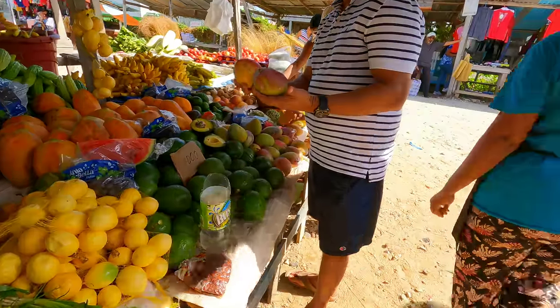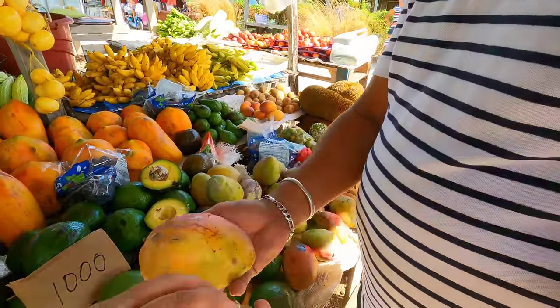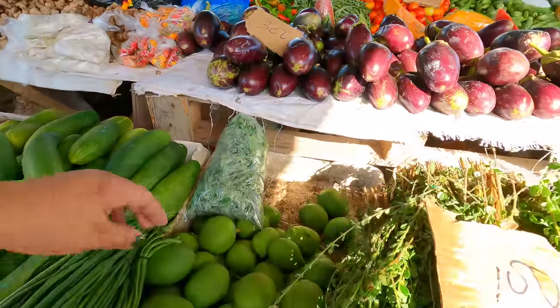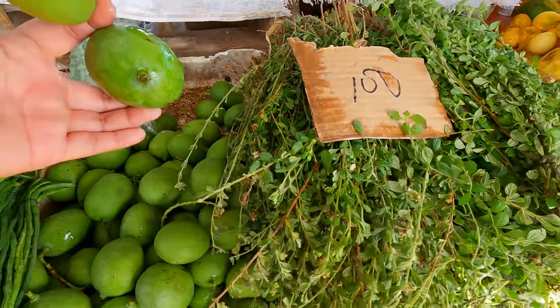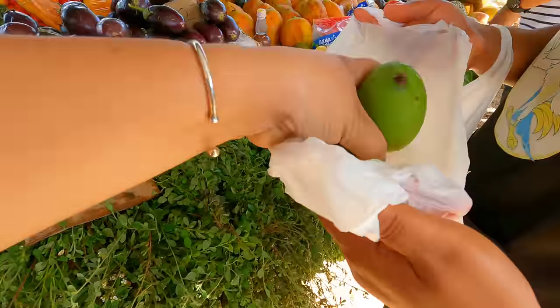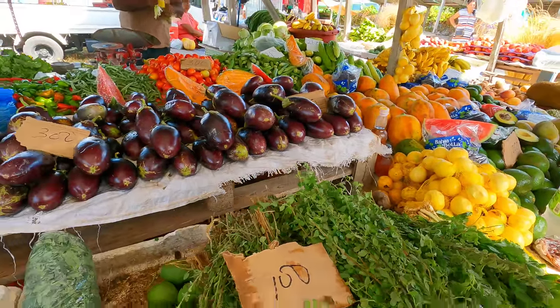Hello. Yes. Wow, that's some big Brazil mangoes. Some Brazil. Okay. You want to try them? All right. I want some green mangoes here. A couple of green mangoes. Green? Yeah. These are the green mangoes. How much are the green mangoes? 23. You got the cucumbers already? Okay.